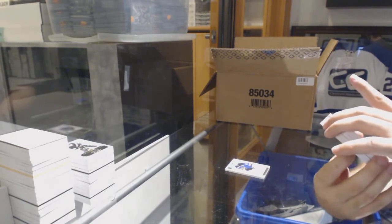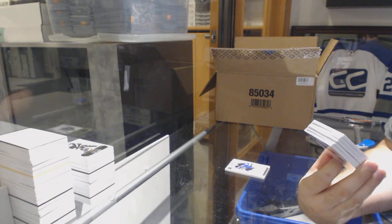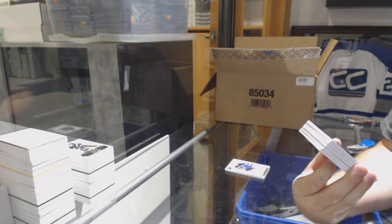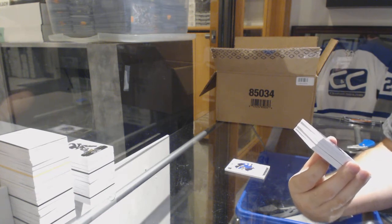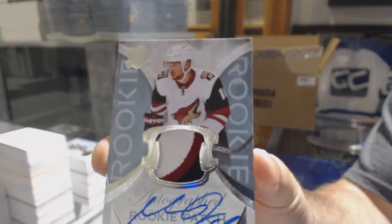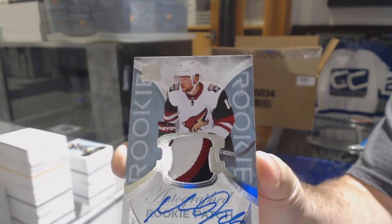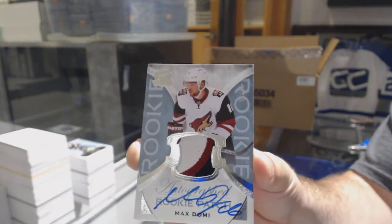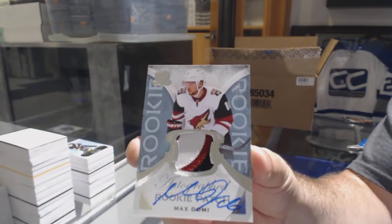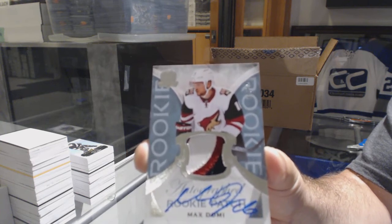I think this one's going to win. Number 299, three-color patch autograph rookie for the Coyotes, Max Domi. Number 299, three-color rookie patch auto to 99.